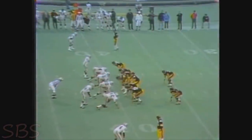The kick is up there, and it is fading to the left. And is going to be dead on the 1-inch line. Dead on the 1-inch line. You can't, that's almost like pitching pennies.